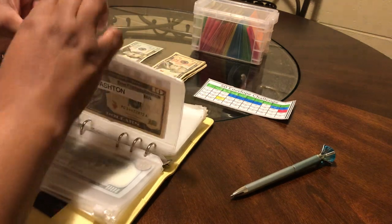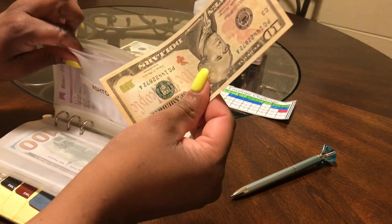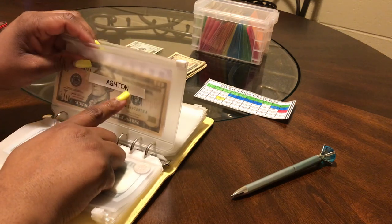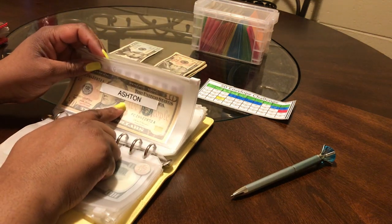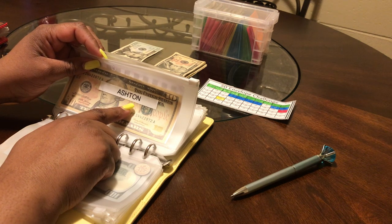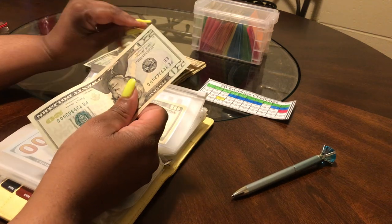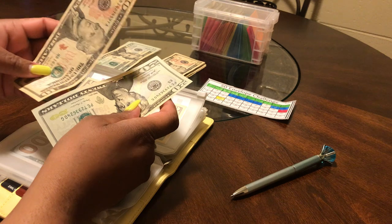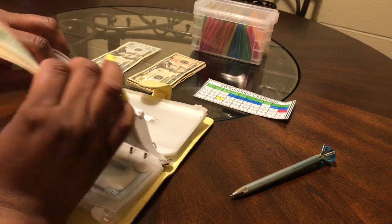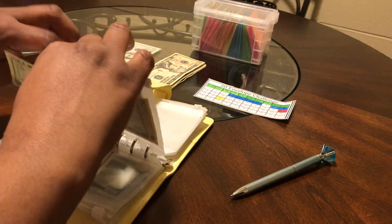Ashton has money in here. Ashton is my daughter for the newbies. She has $10 in here to pay for a girls group that she is joining. Okay, so I will be adding $20 for her hair and $10 for allowance. So she'll get $20 towards her next professional hairdo and $10 for allowance, which I probably will be holding because Miss Missy Poo ain't been doing her thing, y'all.